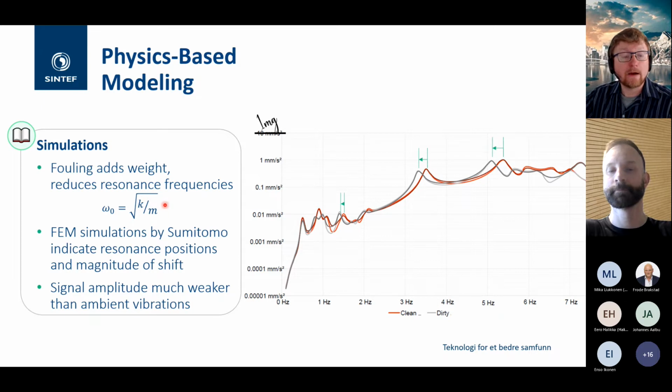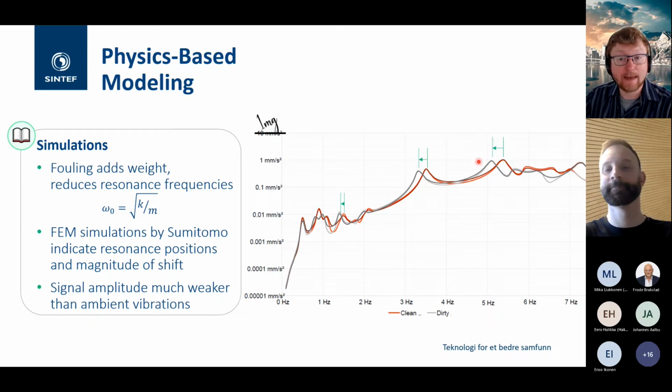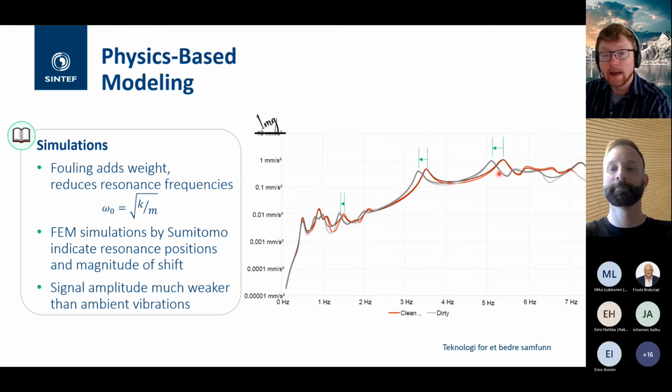The other thing that was uncovered in these simulations was the expected magnitude of the response of the coils, which is very, very weak. The top line here is 1 milli-G, that is 1/1000th of Earth's gravity. It's on a logarithmic scale, so you get a factor of 10 lower before you really hit any of the resonances. And this is a huge challenge because although these very, very weak vibrations are not below the noise floor of our sensor, they're definitely below the noise floor of the plant, which is, generally speaking, a vibrationally noisy environment. So very careful filtering is required to actually detect these resonances.